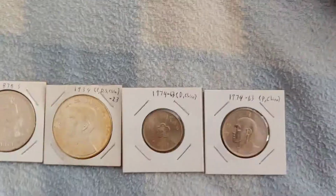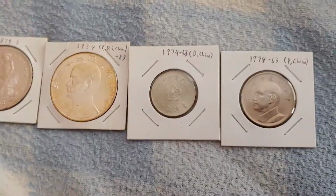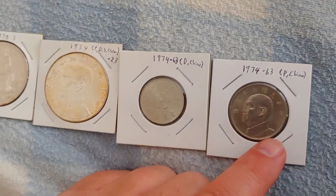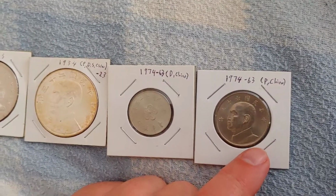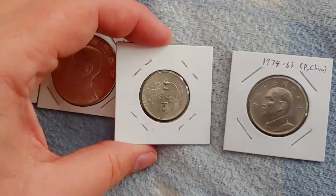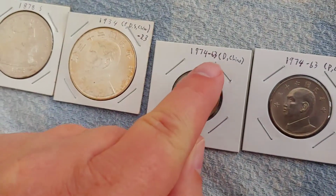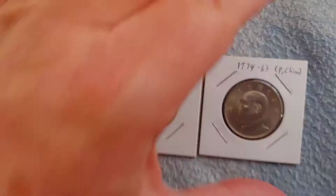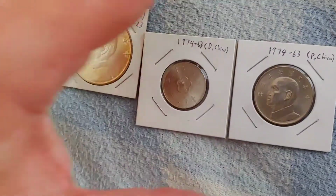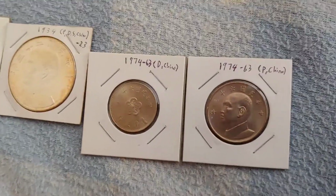But as Taiwan, and comes after Alton Barton, of course, in 1973 and 74, Denver struck a whole bunch of these 1 yuan coins, and Philadelphia struck a whole bunch of these 5 yuan coins. And you can actually see apparently the ones that are dated Chinese year 63 seem to be the ones that are actually made in America. There's very slight, subtle die variations that kind of reveal that.